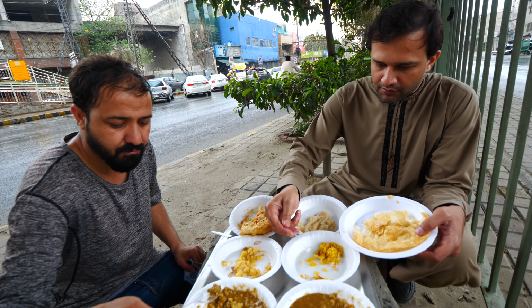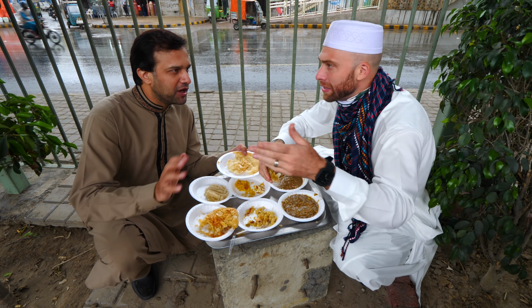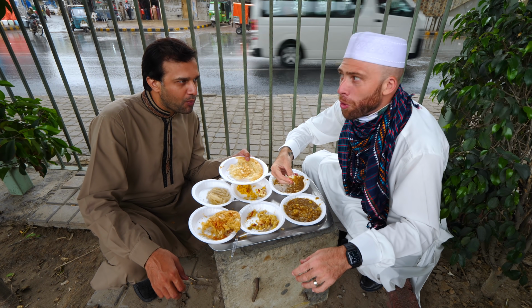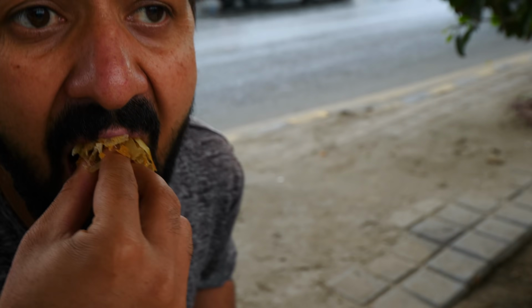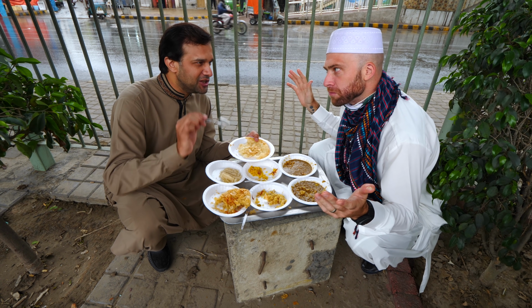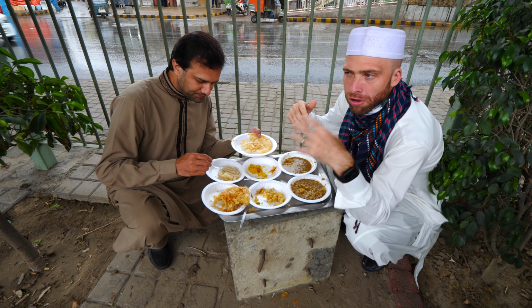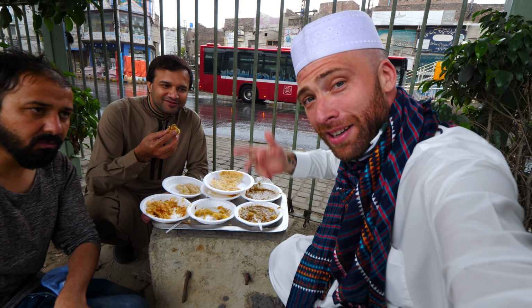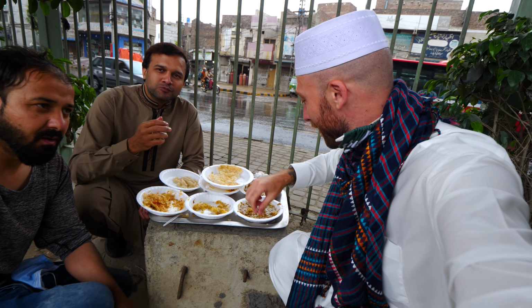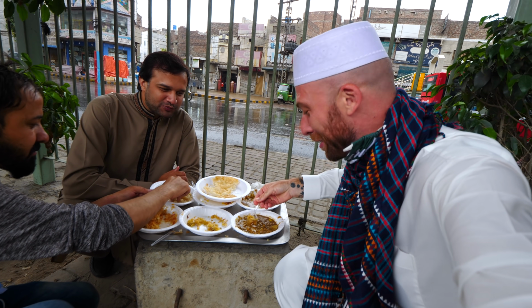Incredible breakfast. Halwa puri is like the staple breakfast everywhere. It's always sweet and savory. Every day. You know I'm the puri king, right? I'm the king of puris. Halwa is delicious. It's so sweet. It's crumbly. I'll tell you, we were really nervous about where to put the tray. But you know what? When you believe, God provides. Straight up, man. I was so nervous.